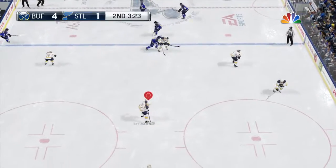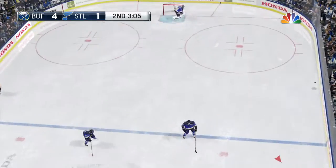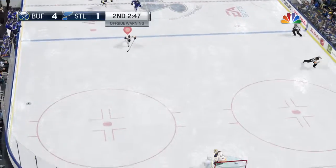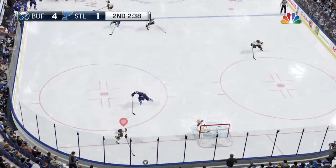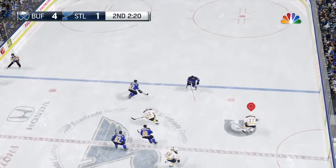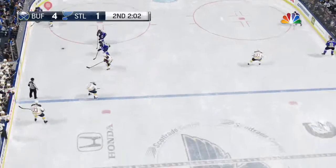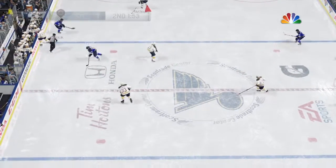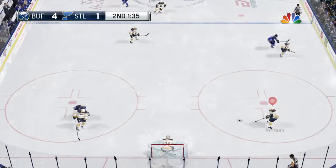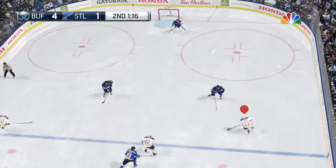Gathered up again by PK Subban. Gets that pass after he himself had passed. Thrown in. Gathered in by PK Subban. Passing one off now to Buffalo. Gets in, looks over his options here. Got in the way of that one, too. Good quick poke check there. Trying to go to O'Reilly. Buffalo's got it in their own end. Pitching it to Buffalo. Puck is thrown to Bonino.